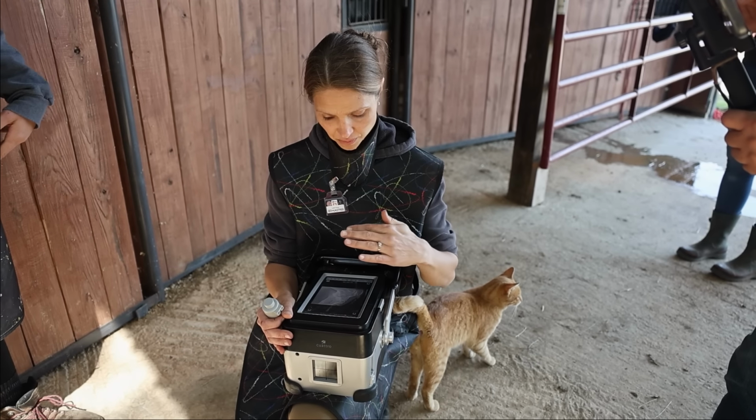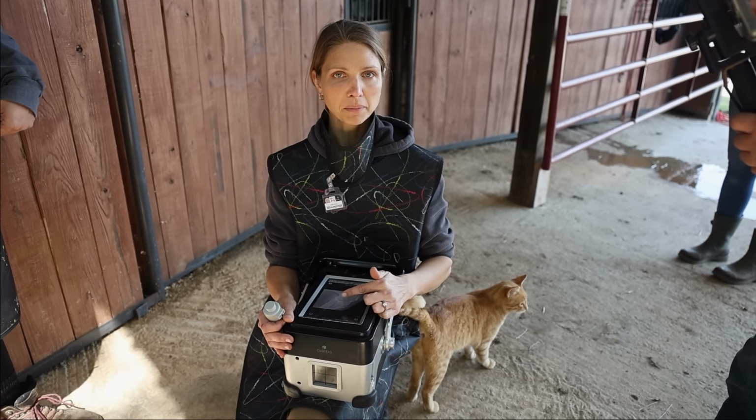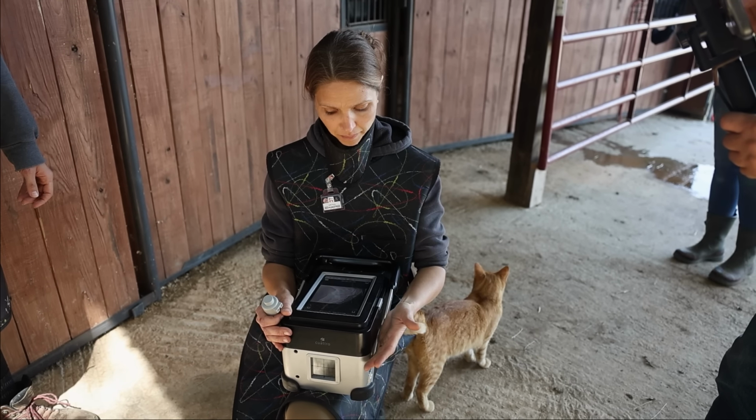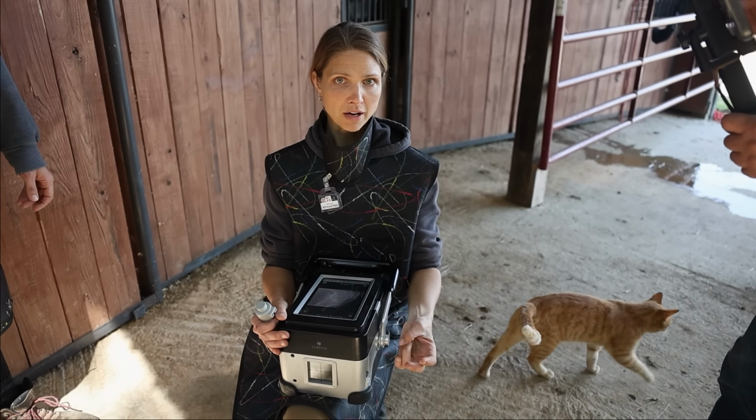Unfortunately, in shelter medicine, if this were an owned animal, we would probably sedate him really, really heavily to get a better idea. But the outcome would be the same if you have a fractured leg.